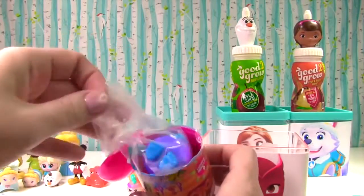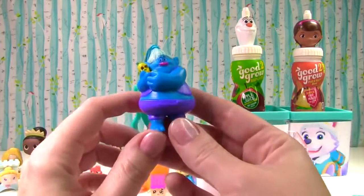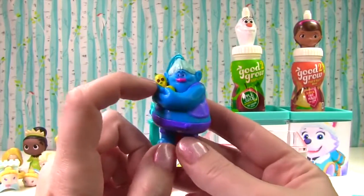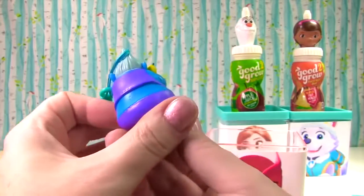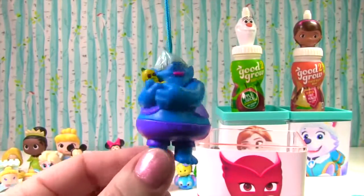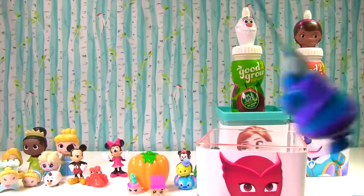Who's inside? Whoa, it's pretty big. Look at this blue one. This troll is super cute, and look, it's cuddling something. It looks like a banana, but I don't think it's a banana. This one is super funny. Now, I haven't seen the movie, so I don't know this one's name, but it's super adorable.